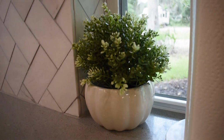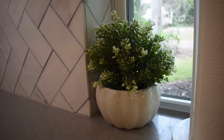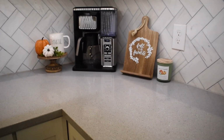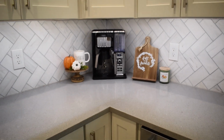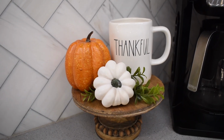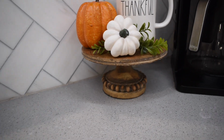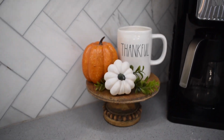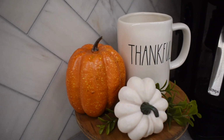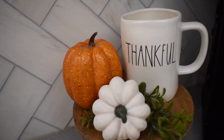This is a plant that I just put in a different pot that I usually have in the kitchen. I use the bottom of a pumpkin little stone dish. Over here in the corner is my coffee pot that's used every morning. I don't like to do too much, but I just kind of like to add a little something over here to make it feel festive. This is a little cake stand that I got from the Magnolia Silos, and on here I have a Thankful Ray Dunn mug and a couple pumpkins and some boxwood sprigs, and I just thought that was simple and it just turned out really cute.